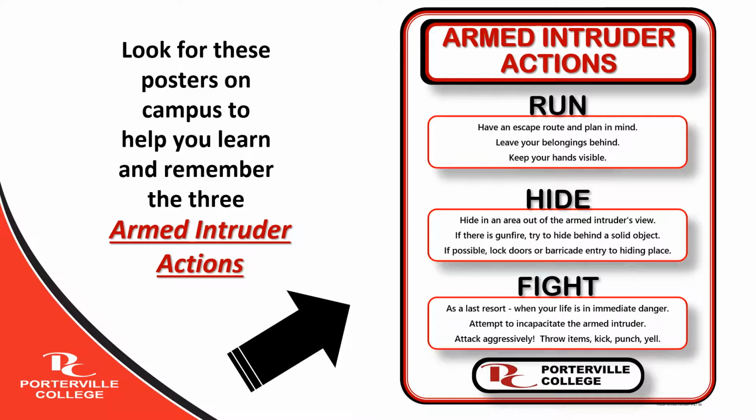Like the initial actions posters, armed intruder actions posters are displayed in numerous locations throughout the campus. We again ask that you use these posters to review and learn the 3 armed intruder actions so you'll be prepared to react quickly to these situations if they occur. Knowing these actions may save your life and the lives of others.